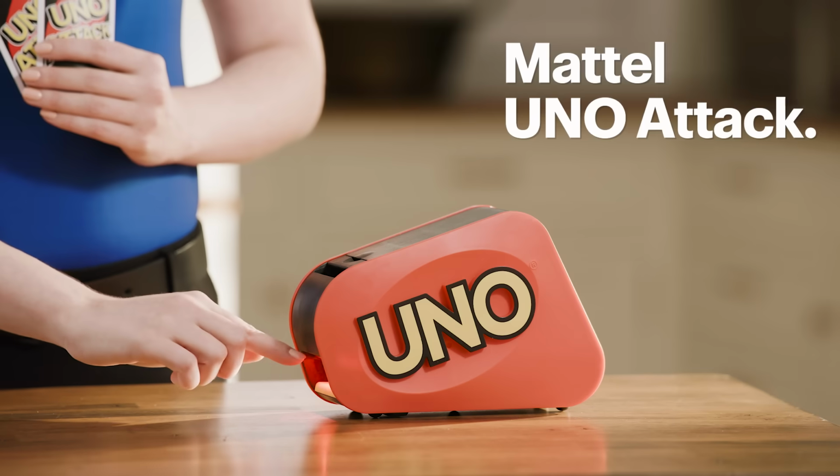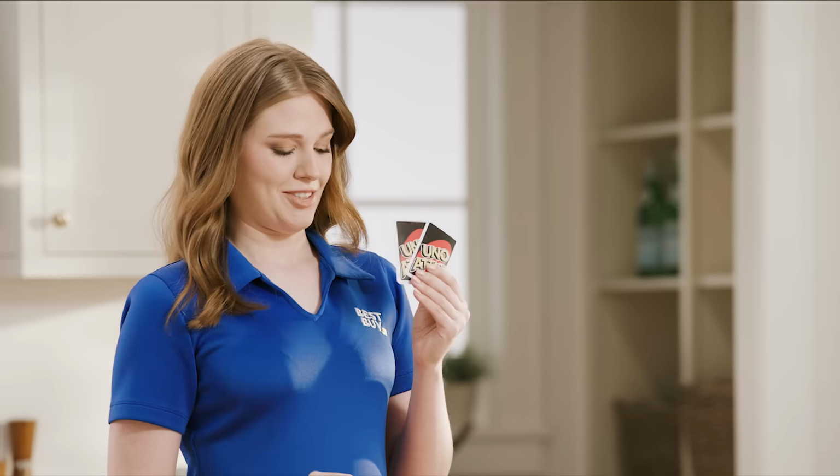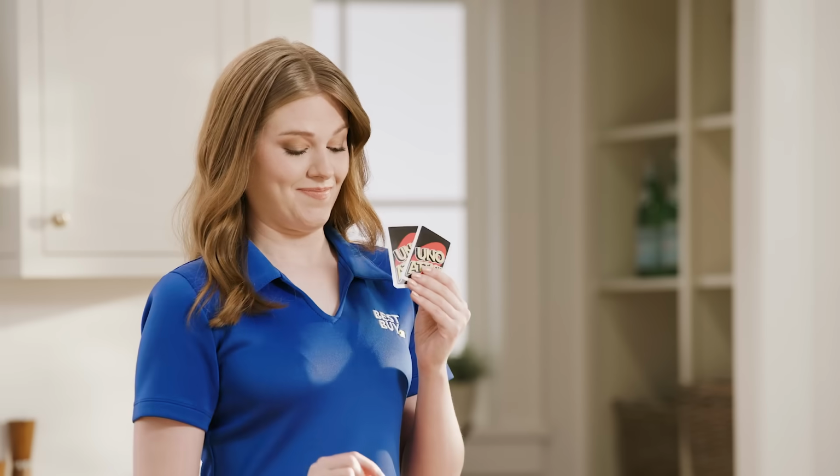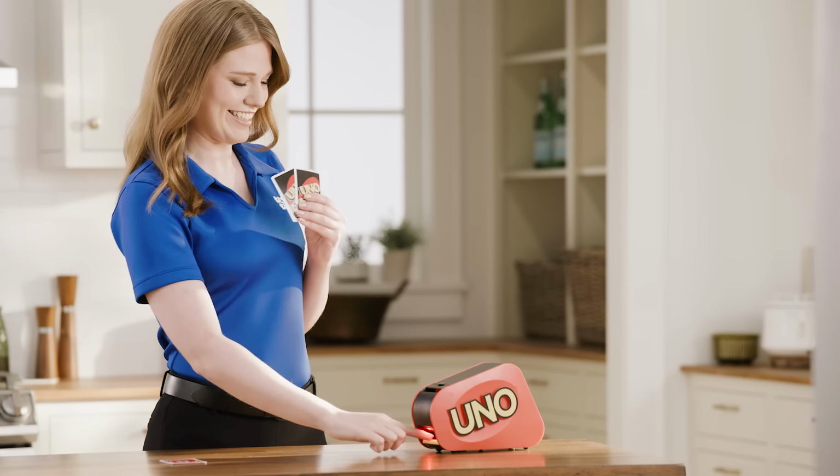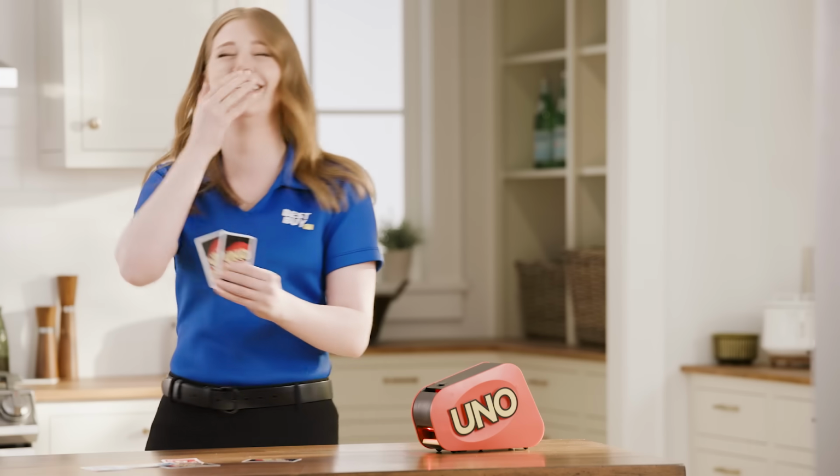And for those moments when you want a fast-paced, heart-racing game, we've got Uno Attack. It's the classic Uno we all love, but with a twist. Play your cards right, or you might just get, well, attacked. So, are you game for some family fun? With these picks, every night can be game night.